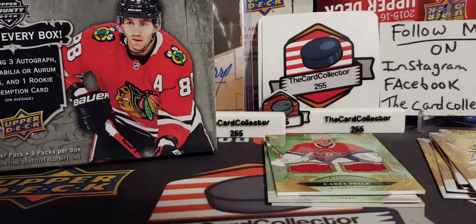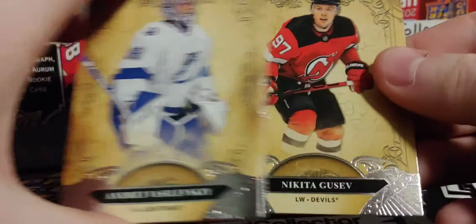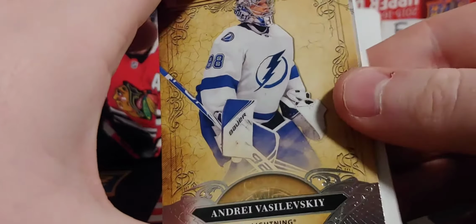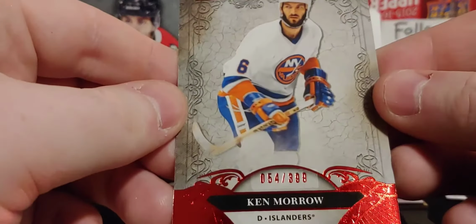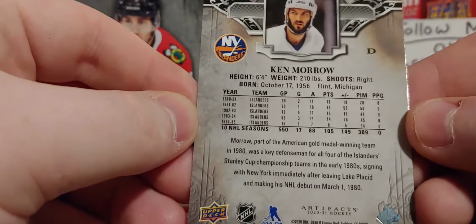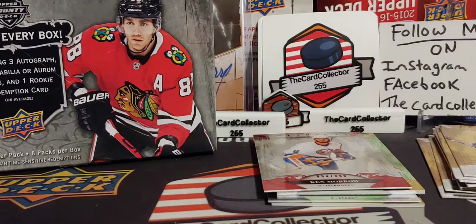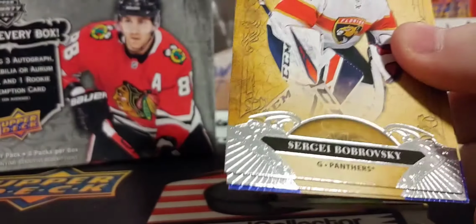So not bad. I'm not going to say that we're doing awesome at the moment. But we are hitting some good stuff. There's a red. So we got a Gusev, a Giordano, a decoy, and a Ken Morrow. That's an old player, he hasn't played since the 80s. Very cool. Out of 399 and an Andrei Vasilevskiy. So we're doing pretty good on hits right now. So it's always good to see.